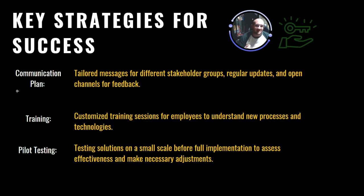What's a tailored message for where you're going to identify and talk to different stakeholder groups? How are you going to regularly update those people? And how are you going to have open channels for feedback and collaboration? We talk about training, customized training for employees to understand new approaches, processes, and new technologies. I'll talk about that a little bit as soon as I get done.